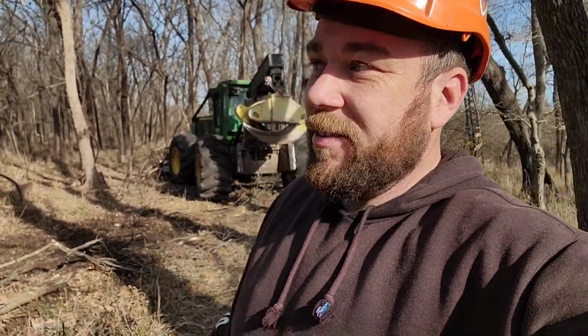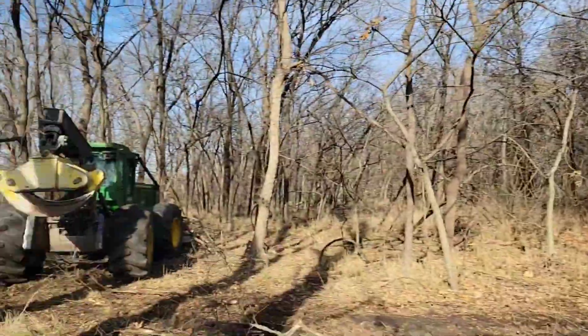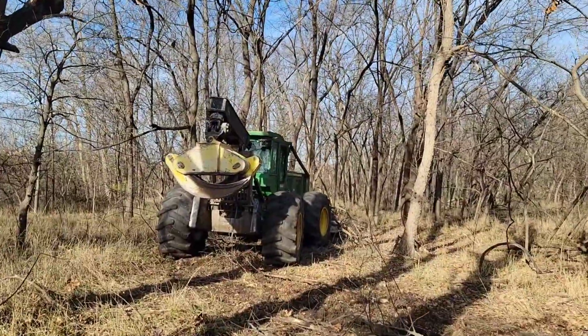I'm always amazed when we get on a job site or go to look at timber, and people always have that question: well, I don't know how you're going to get them out, or I just don't think you can get them out. I can probably count on one hand the times we've come across something we wanted that we could not get out. If it's something worth getting out, we're going to get it out.